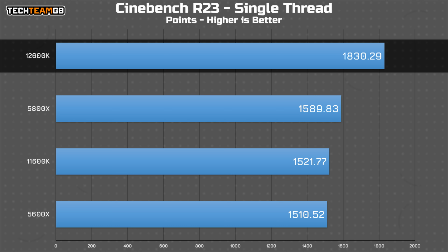Intel's Alder Lake CPUs officially launched last week, with the rising star being this unlocked i5-12600K. This is a 6P plus 4E chip, meaning it has 6 proper performance cores with 2 threads each, and 4 efficiency cores with no hyperthreading, making for 16 total threads.